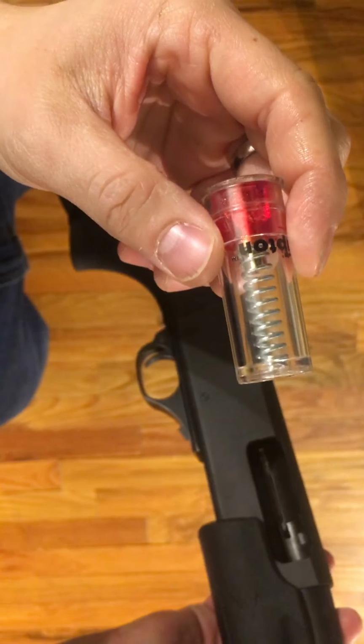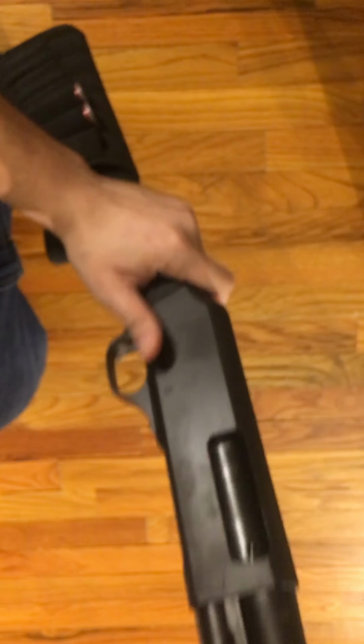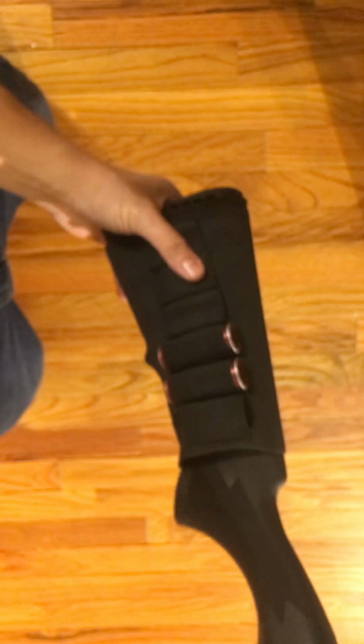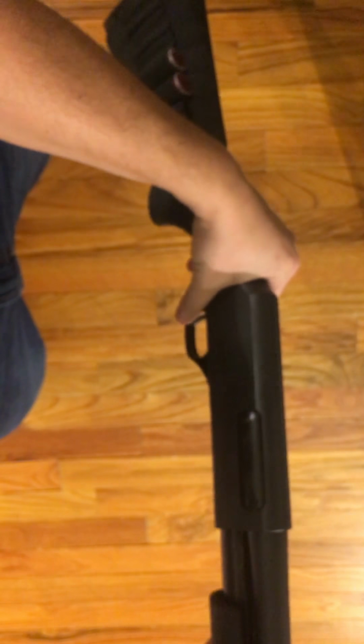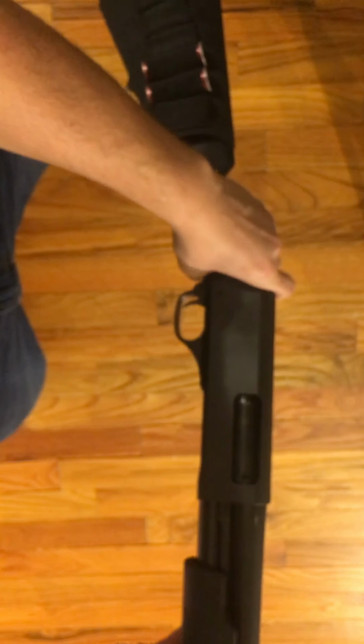I don't like dry firing my firearms without snap caps, and it's a good training tool too. So all I have really here is a sleeve for some extra ammo when I go to the range. Makes it easier to load up. Yeah, this is heavy. I have a 28-inch Benelli Nova that I'm going to show you next, and this 18-inch Pardner is probably just as heavy. It feels anyway. This thing is a beast.